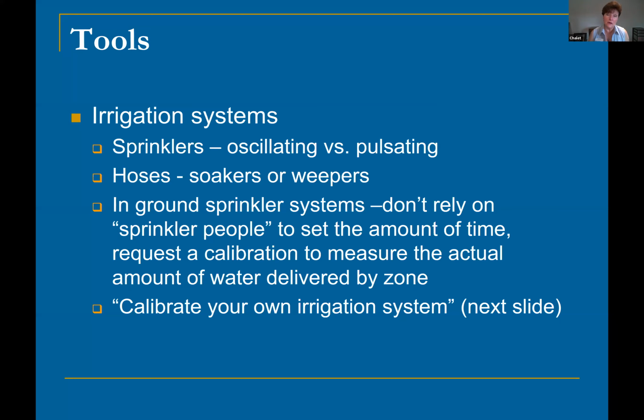Now there are hoses, and we have the soakers or the weepers. The soaker hoses are like the old-fashioned ones that I grew up with, where we'd all put our bathing suits on and run through the spray on a flat hose that would spray up in the air. And I like the soakers because you can turn them upside down and spiral them around the root zone of a large tree. Then the water goes straight into the soil and straight into the root systems.